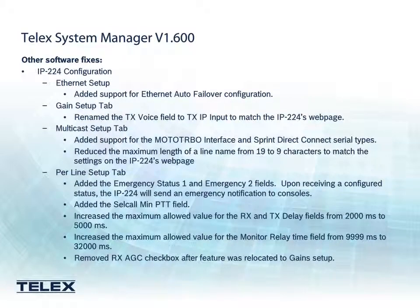For the IP224, you'll find the following changes. Ethernet setup: we added support for the secondary Ethernet port and Ethernet auto failover configuration. Gain setup tab: renamed the TX voice field to TX IP input to match the web page. On the multicast setup tab, added support for the Moto Turbo interface and Sprint Direct Connect serial types. Maximum length of a line name was reduced from 19 to 9 characters to match the web page length.